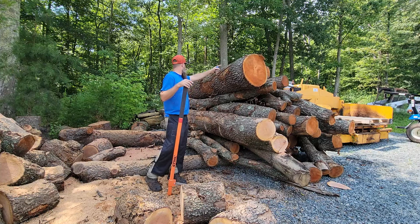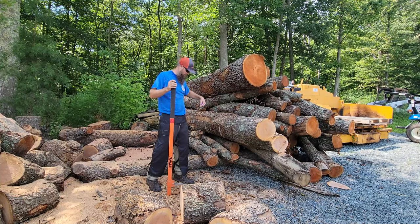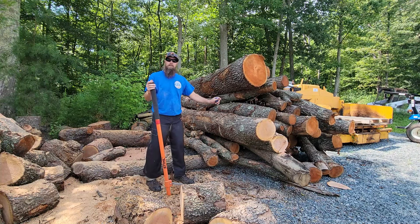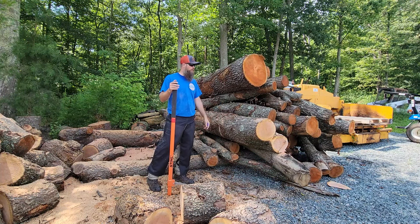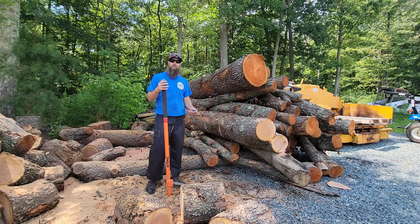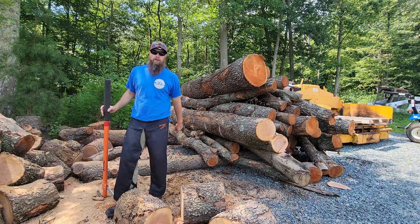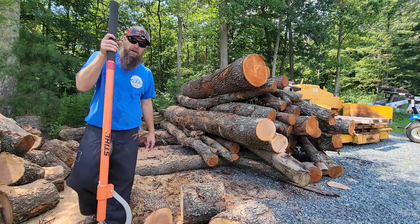This log is probably, I don't know, over 2,000 pounds. If it comes down on my little scrawny leg, I'm done. It's gonna break my leg, it's gonna break my foot, my femur, whatever. So you gotta be careful when you're working a log pile. If you have hydraulics, use them. There's always a right tool for the job. And right now, this is not it.